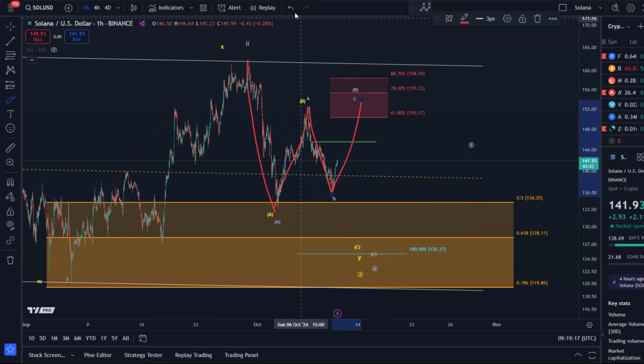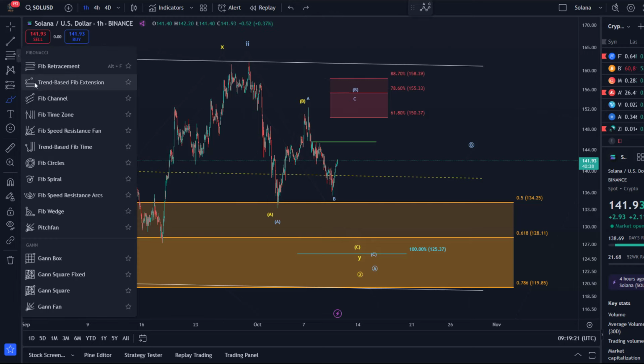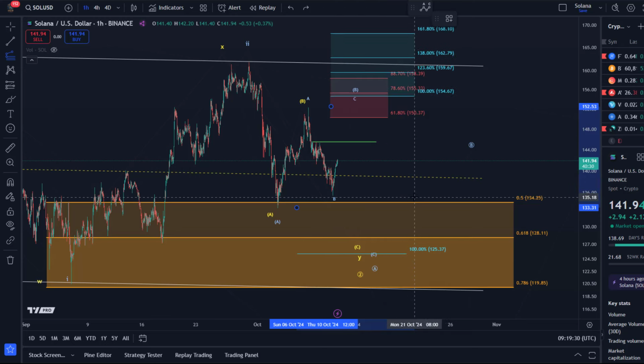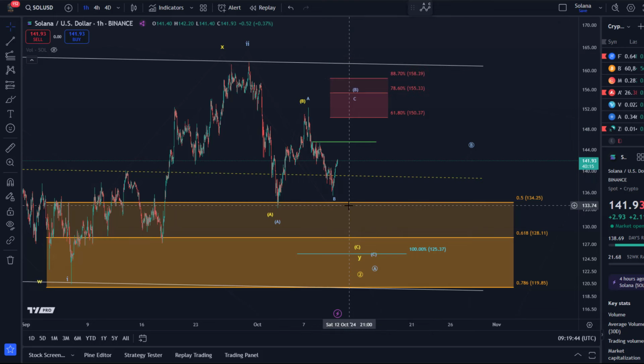Why have I included the 88.7 fib level? Because B waves are sometimes stubborn, or they sometimes like to break above the 78.6 fib level. Also, if we consider the 100% extension target, it points directly to the $155 level, which is the 78.6 retracement. So this should be strong resistance, but you can never rule out that it might go a little bit higher than that. And this is just a typical resistance level.